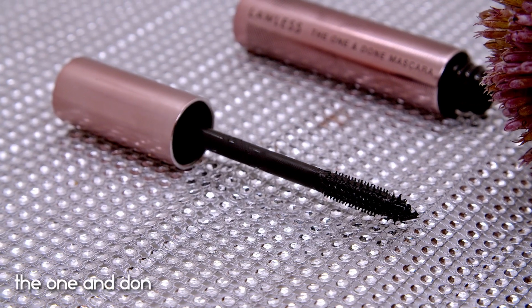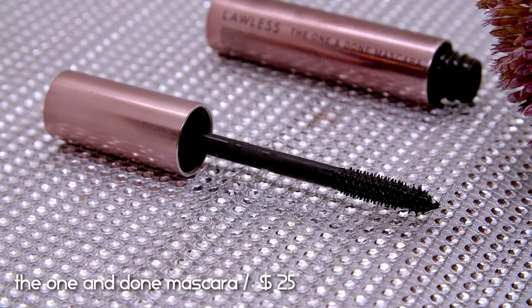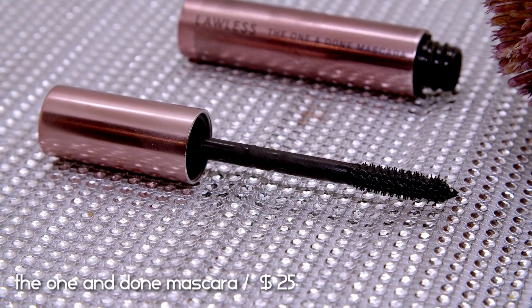So let's move on to the next eye product. This is the last eye product I want to talk about. She doesn't have an eyeliner. As I said, I used the Victoria Beckham one. So what is left? Let's talk also about something that has been released not that long ago. It's kind of like one of the newer additions to the Lawless collection, which is her mascara. So this is the One and Done Long Wear Volumizing Mascara, and this retails for $25.